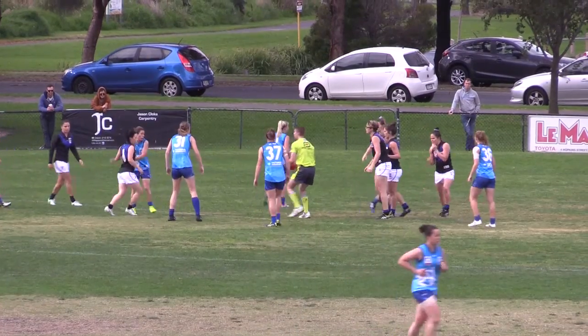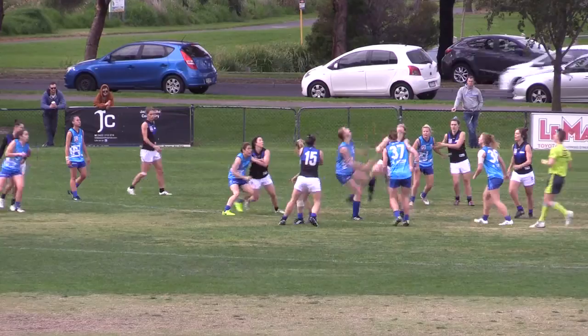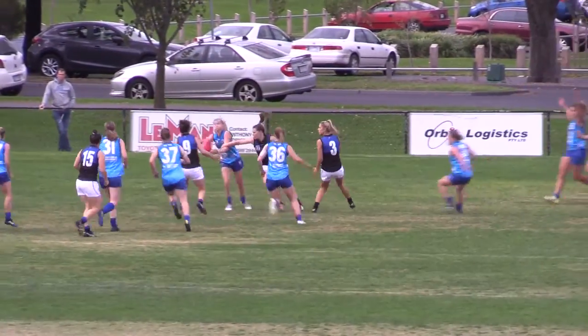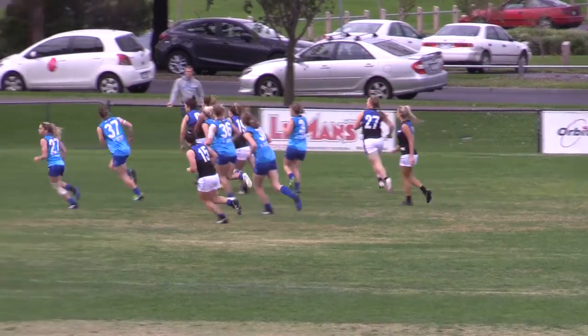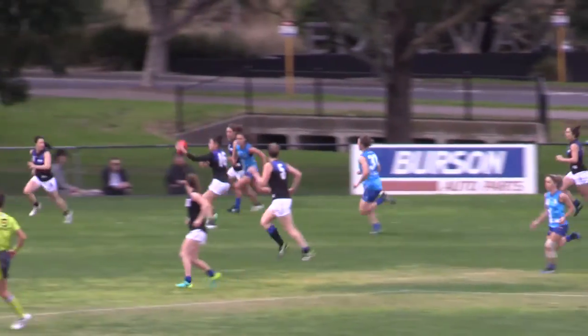Swisse Wellness VFL Women's Action, round 3. Melbourne University visiting the VU Western Spurs, both teams undefeated. Ball goes towards the forward pocket, taken by Blackburn, the Melbourne Uni. And away come the Students.